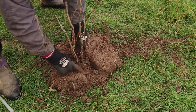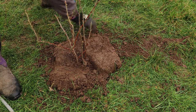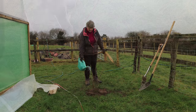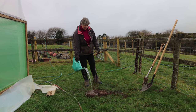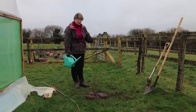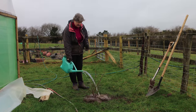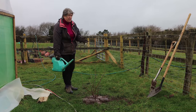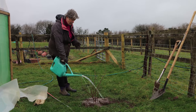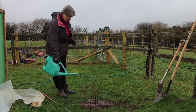Now, it doesn't matter that this soil is touching the stems. In fact, what it will do is encourage it to produce more roots from the stems, and that will anchor it into place even better. Now, watering it in is less about actually giving it a drink than making sure that all the root ball is in contact with the soil. By applying water to it, that will push and wash the soil next to the roots. This root ball was really very wet. We've had a lot of rain in the last few days. The ground is very moist, so it's certainly not about giving it a drink. It is about ensuring that the soil is in contact with the root ball.